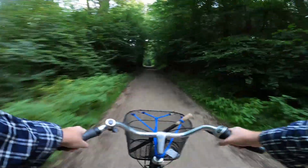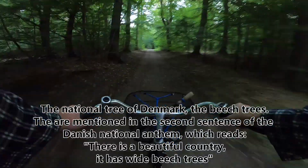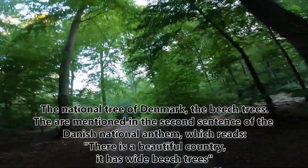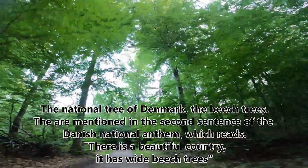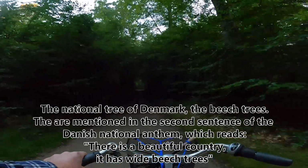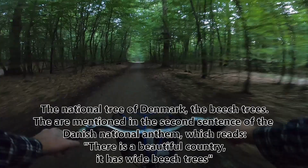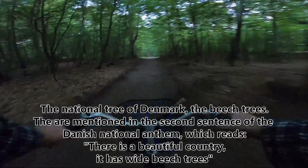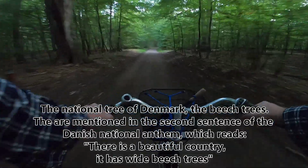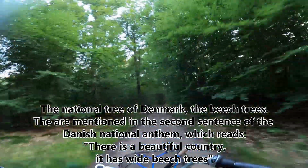And here we get to the beech trees. You see these tall trees here, and they are, I guess, our national tree, mentioned in our national anthem in the second line, I think. And they are really beautiful. Our national anthem starts with the words, "There is a beautiful country. It has wide beech trees."